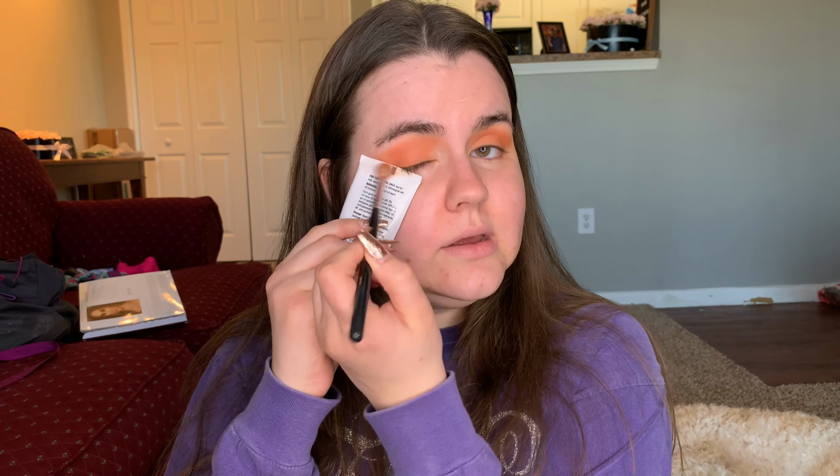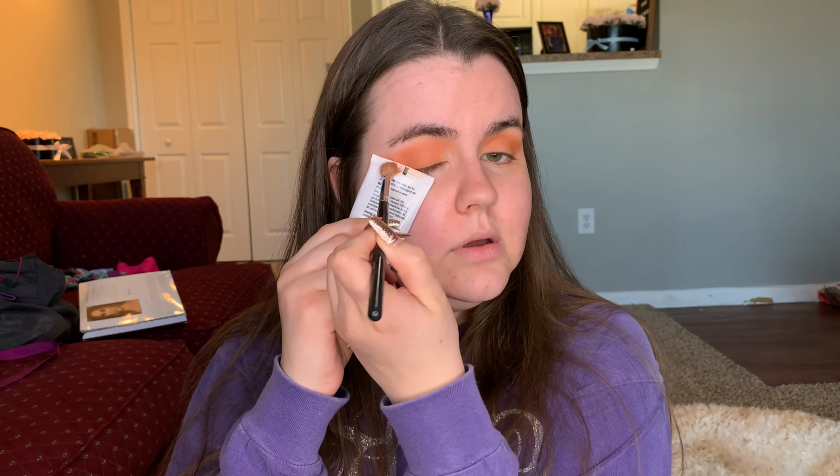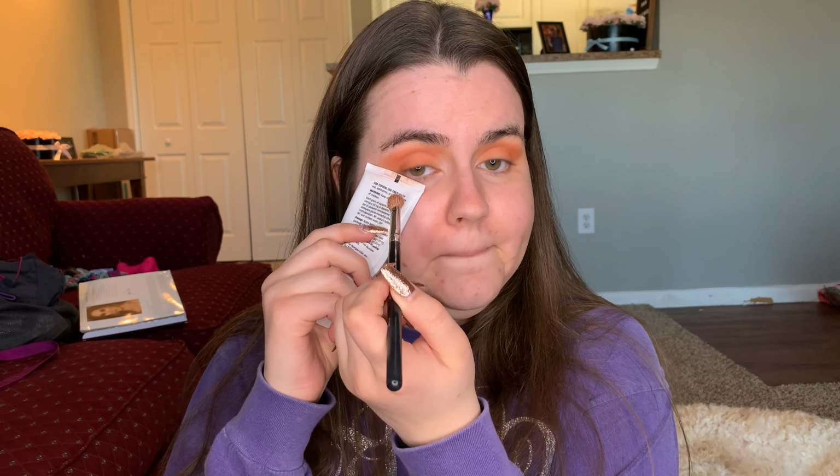So I'm using the M433 brush. I just kind of line it up on my eye like this, and if you go a little too high, you can always adjust it. And we're just kind of wanting to deepen this up to almost create like a wing effect.